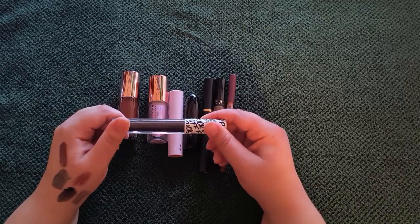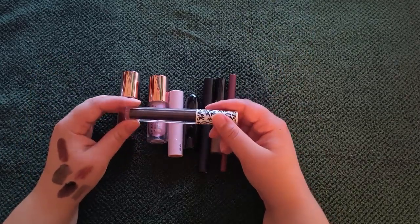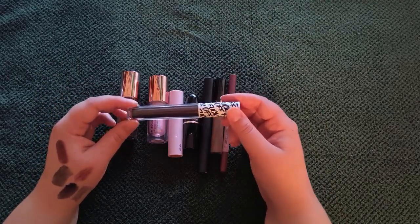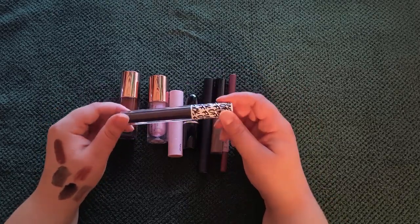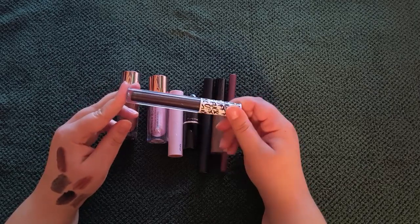Also, I didn't really want anything else from the Kaleidos site, so I didn't feel right making an order for just one thing. But yeah, if anyone watches this, if anyone knows of any other black lip glosses, I would be open to hearing about them.